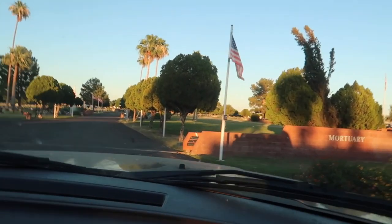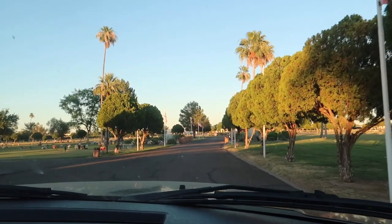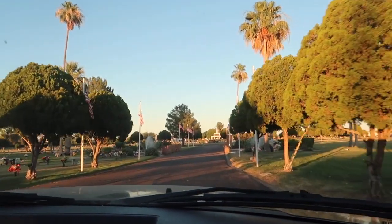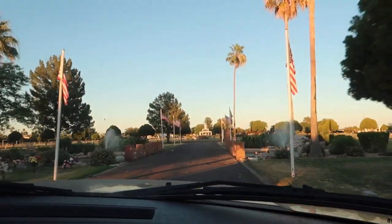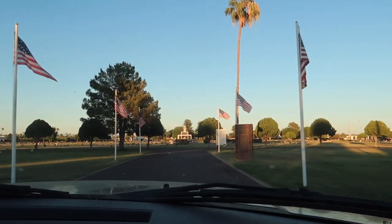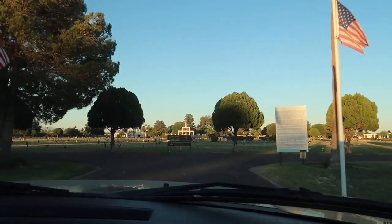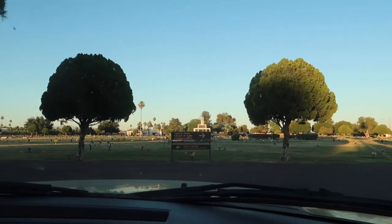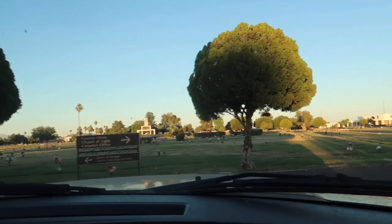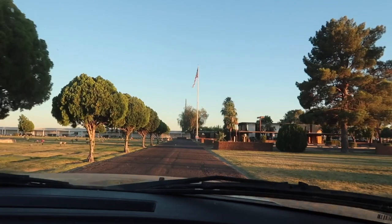So right now we are going to drive back to where the graves are, and I just kind of want to show you the way as I drive so that you know how to get there in the event that you want to go and see them in person. So we are going straight through here. You have the option of going left or right. I'm going to take a right here because it all just curves around in a circle basically.